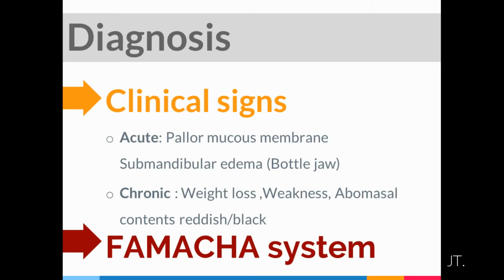The diagnosis of Haemonchus contortus includes, first, clinical signs that are separated into acute signs and chronic signs. Acute signs are pale mucous membrane and submandibular edema. Chronic signs are weight loss, weakness, or muscle weakness or lack. Second, Haemonchus score.